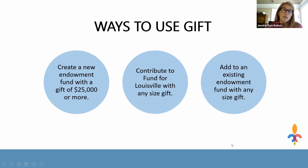So then it could be the Friends of the Opera or the Friends of the Humane Society, or something that lets others know what the purpose of the fund is, and it creates a vehicle for other patrons to contribute and also help grow the endowment of the organization. We also offer field of interest funds. These funds support an area of concern or of interest rather than a specific organization.